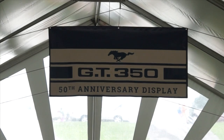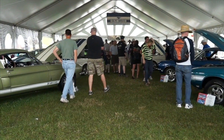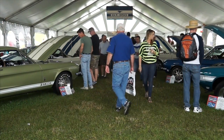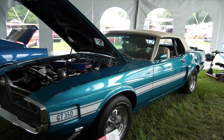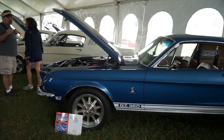Well, I think that the 2015 year bodes very well. Ford has introduced another line, the GT 350 itself. And as you walk around and look at the beautiful showcase we have here at Carlisle, there are quite a few GT 350s, brand new 2015, and aren't they gorgeous? They're absolutely beautiful. Now, Dave, what can you tell us about the history of the GT 350? Why did it come about?